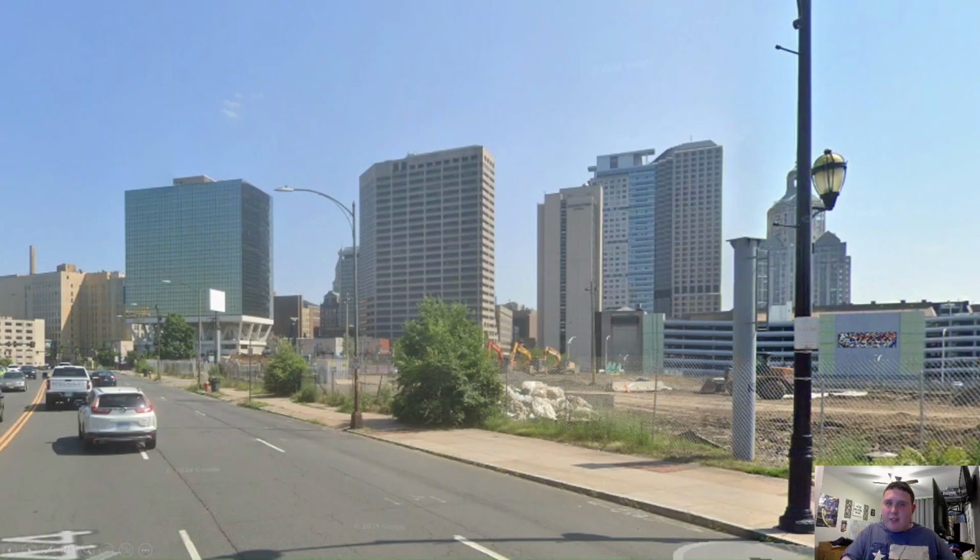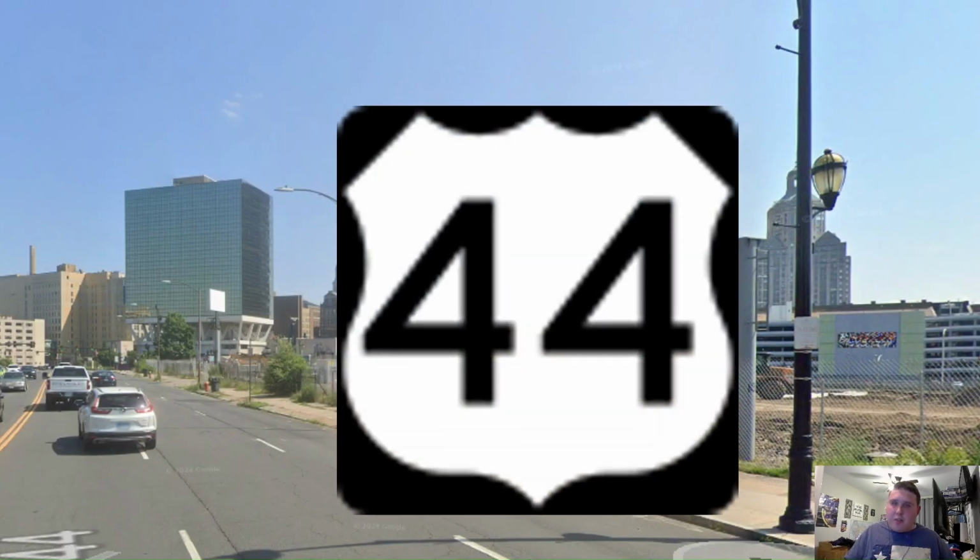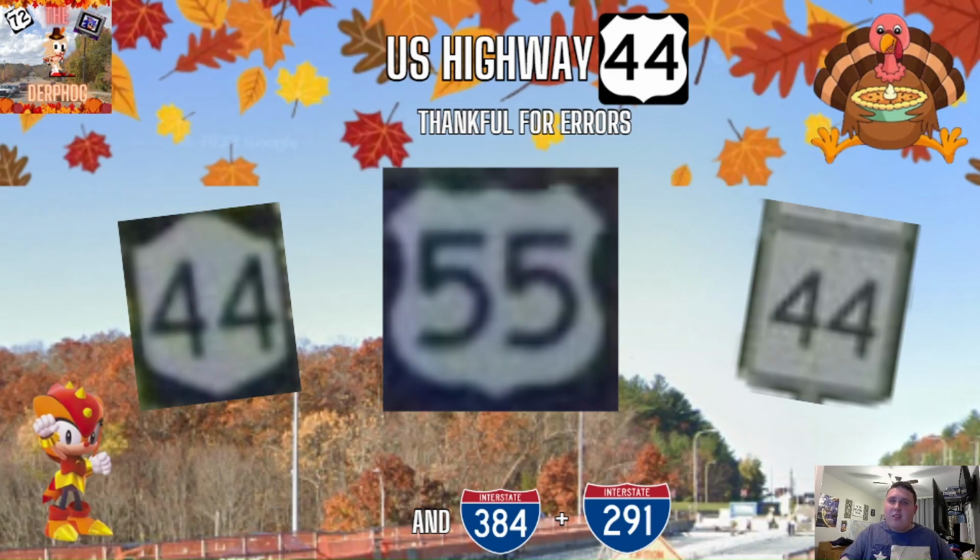We're going to be doing another short Thanksgiving trip along US 44. Come on, let's go. Alright everyone, happy Thanksgiving, and to celebrate this year's Thanksgiving, we're doing the other highway that goes to Plymouth, Massachusetts. We're doing US Highway 44.